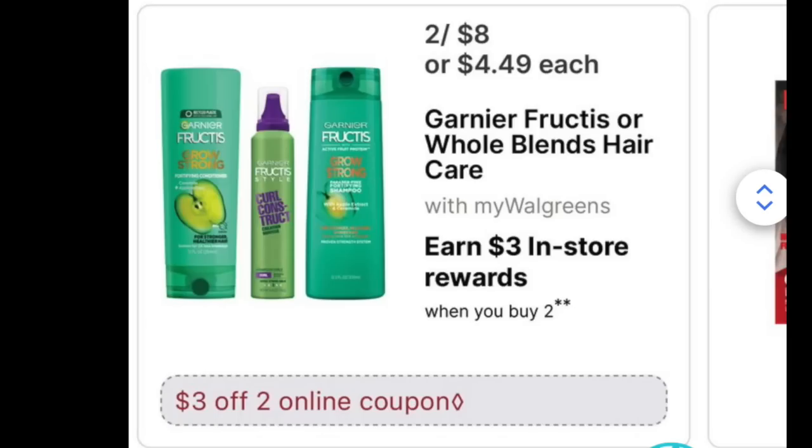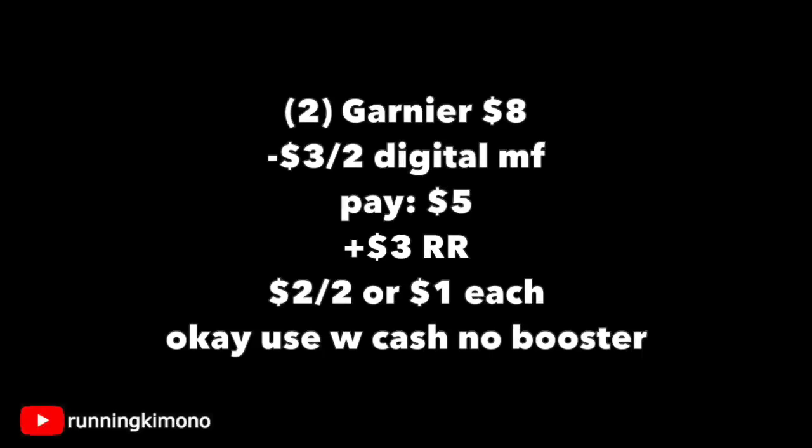Okay, the Garnier deal is still here. So it's the Garnier Fructis Whole Blends, and I'm looking at stylers in that picture. So I love this deal. We're going to grab 2 for $8, subtracting that digital coupon, which is a $3 off 2. You'll pay $5. Get back a $3 register reward, making it $2 for the 2 or $1 per shampoo. And it is okay to use Walgreens Cash if you're doing this deal with no booster.